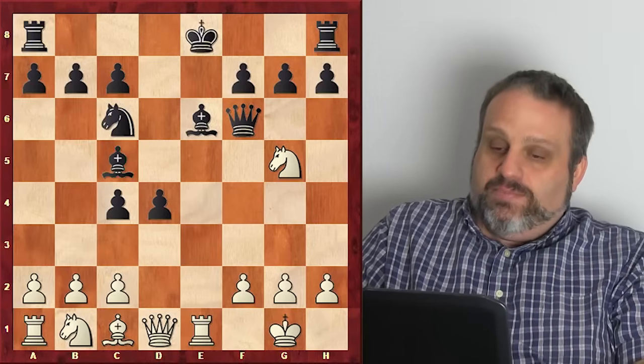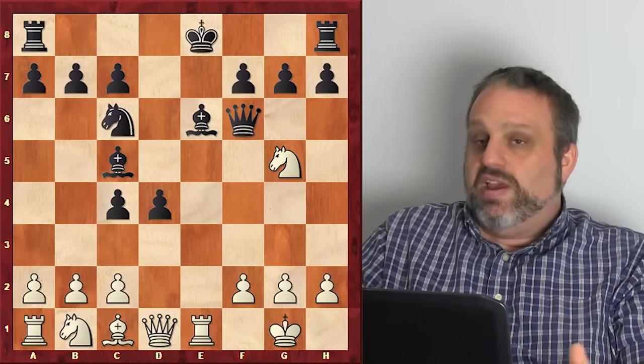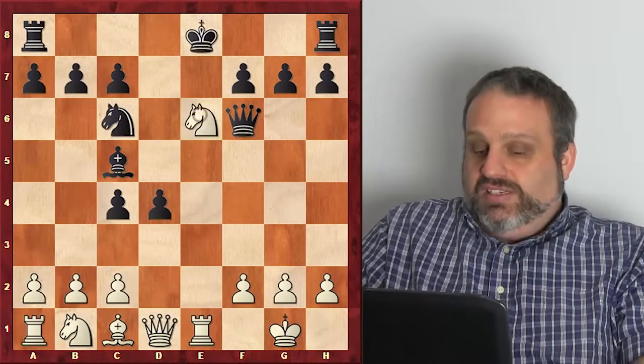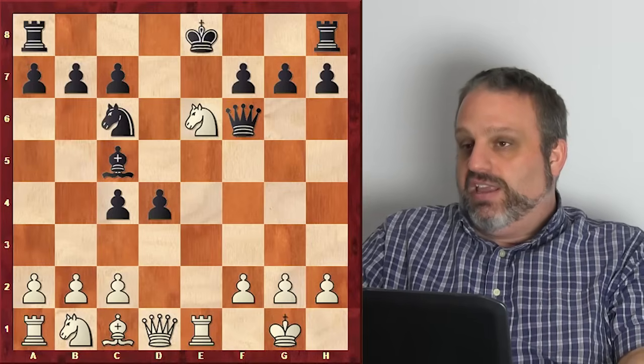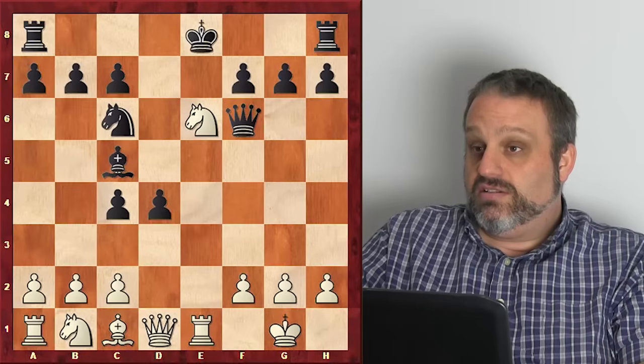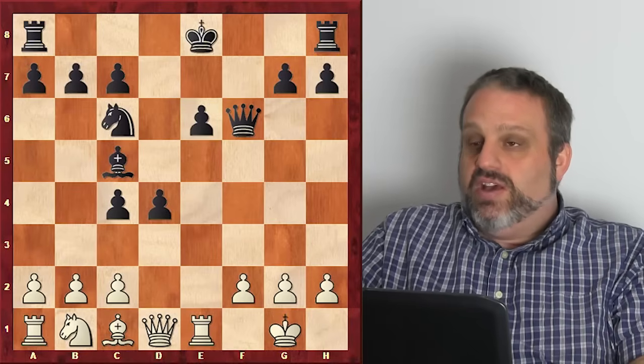Okay, so the way to win that piece is you have to play a 2-move combination. That's 1 move too many for most of you. Okay, you have to take the bishop. It's easy to analyze because black only has 1 move that makes sense. What move is that? Take the pawn? Yeah, and now we have a trick.